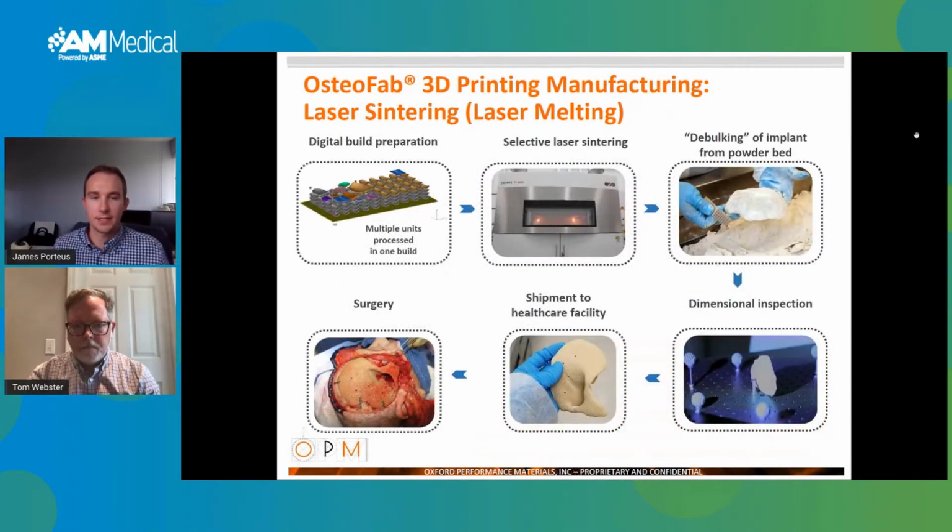So our process at OPM is build preparation. The printer does the manufacturing pretty much on its own once everything is uploaded. Once that process is complete and everything is cooled, we break out the implants and the parts from the part bed. It's really like an archaeological dig. At that point, everything is floating within that bed of powder. We do inspection here, however they need to be inspected, and then they are shipped to the healthcare facility for surgery.